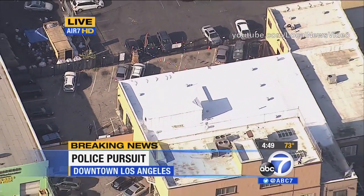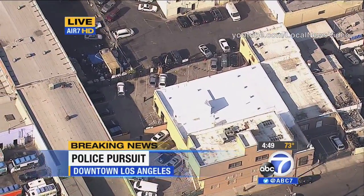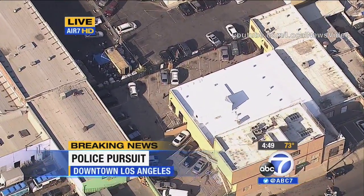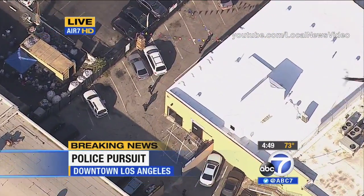So we're going to open up a little wide now. We've got the rear entrance here. There could be some other entrances and exits to that building. We're going to come around and try to get every corner possible until we see LAPD officers come out with that suspect. So once again, that came to a stop.